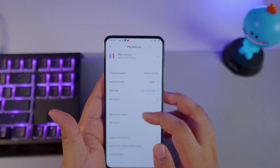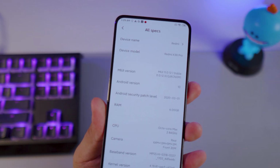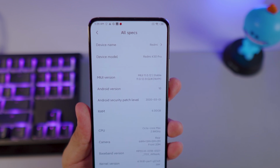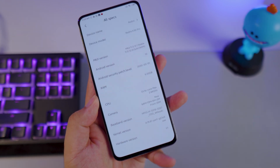The Redmi K30 Pro comes with Android 10 with the MIUI 11 overlay. Now, MIUI 11 comes with the pre-installed default apps for video, music, and its own browser, among other apps. All three of these are not as good as third-party options, so definitely check out other Android apps.